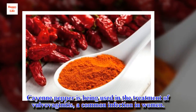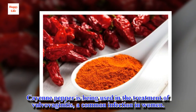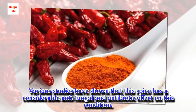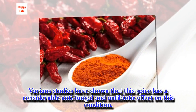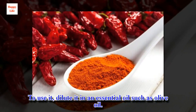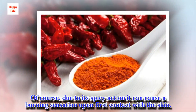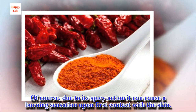Cayenne pepper is being used in the treatment of vulvovaginitis, a common infection in women. Various studies have shown that this spice has a considerable antifungal and antibiotic effect on this condition. To use it, dilute it in an oil such as olive oil. Of course, due to its spicy action, it can cause a burning sensation upon first contact with the skin.